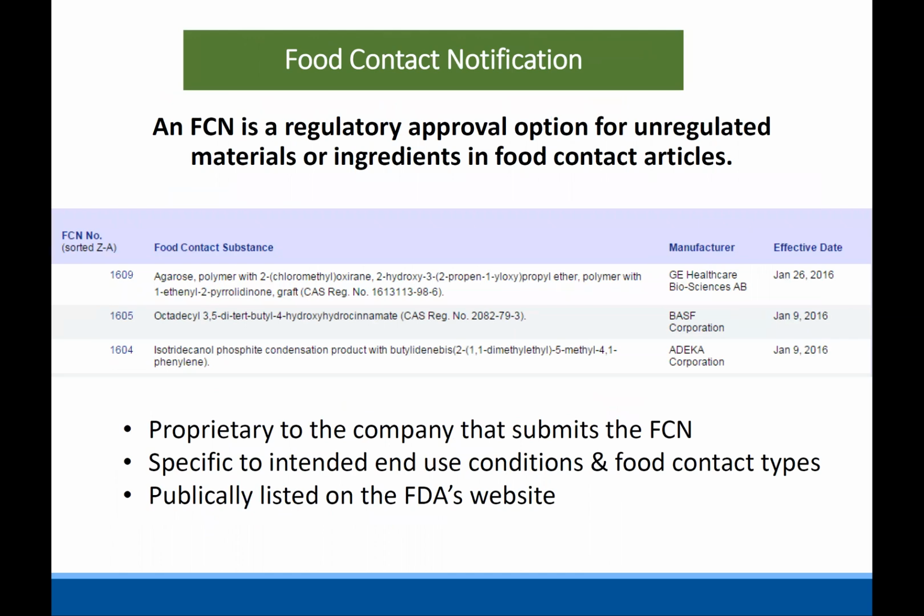Another avenue to show that a substance is in compliance with the US food contact regulations is to show that that substance is under a food contact notification. The food contact notification inventory or database is also available in the FDA website. One thing to remember is that if you are using a substance that is a subject of a food contact notification, make sure that you are obtaining that particular substance from the manufacturer that submitted the FCN to the FDA. So FCNs are proprietary to the company that submitted the FCN.